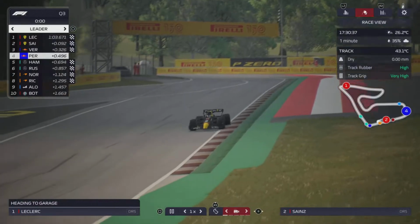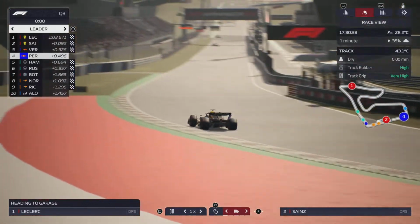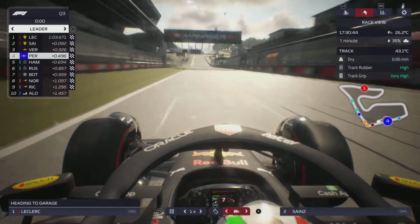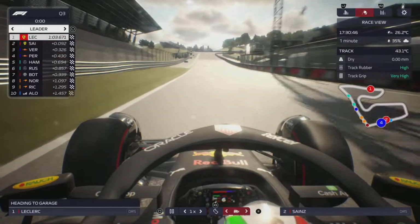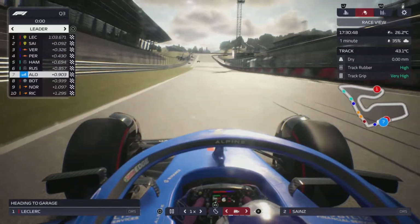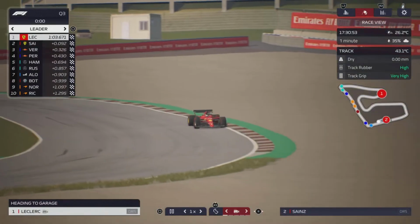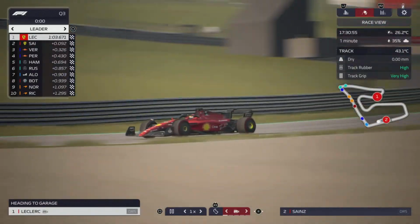It's another Ferrari 1-2 as it stands. Unless Perez can spoil the party. Is he going to go fastest? No, stays in 4th. Alonso finishes his lap, goes 7th fastest. It is another Ferrari 1-2. Charles Leclerc on pole position once again.